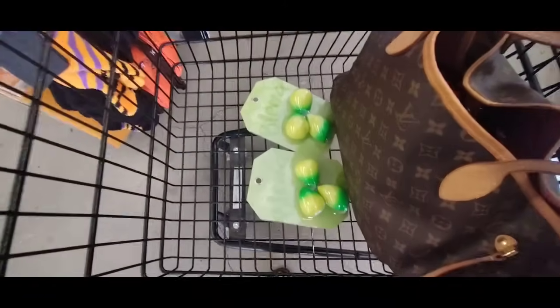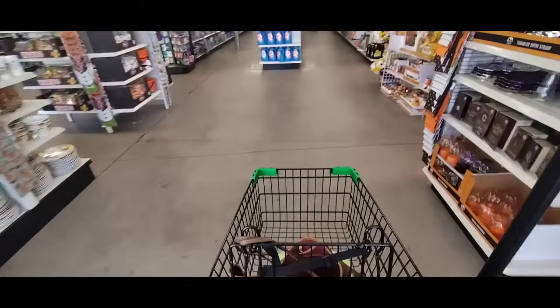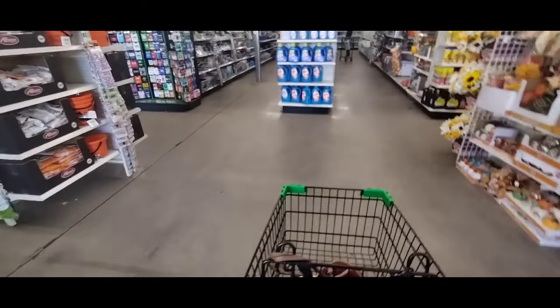Okay. Then I also found more blenders. I'm not going to get any. I thought I would, but you know what? I actually have some I haven't even opened up. So I guess we'll hold off on the blenders.